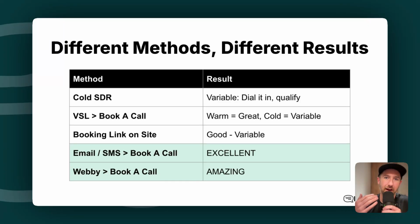That's another very popular thing, depending on the context that the customer has. Whether it's warm leads, you can actually get amazing results out of that. If it's cold, you've got to have a banger VSL with a really defined avatar, and you can definitely do it. It's just there's a lot of variability in that funnel.